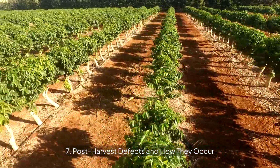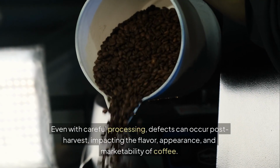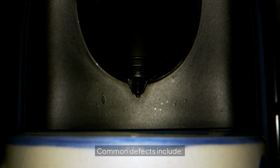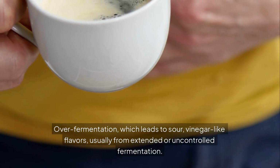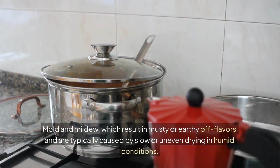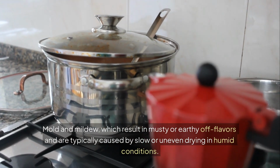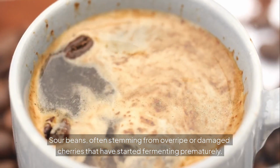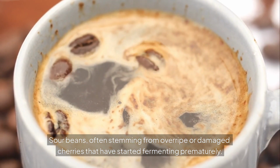7. Post-harvest defects and how they occur. Even with careful processing, defects can occur post-harvest, impacting the flavor, appearance, and marketability of coffee. Common defects include over-fermentation, which leads to sour, vinegar-like flavors, usually from extended or uncontrolled fermentation. Mold and mildew, which result in musty or earthy off-flavors and are typically caused by slow or uneven drying in humid conditions. Sour beans, often stemming from overripe or damaged cherries that have started fermenting prematurely.